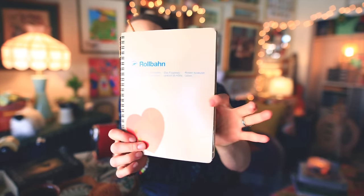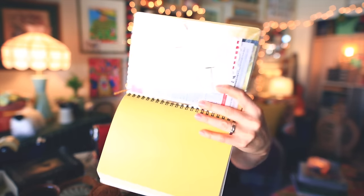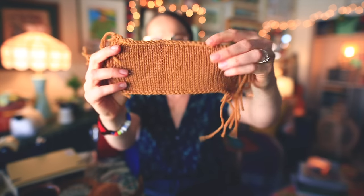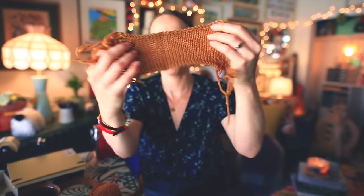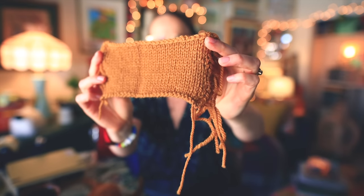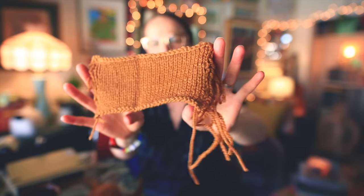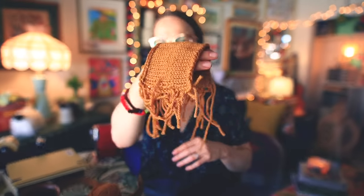So I made my swatch, keeping it in my roll-bond notebook because it's my favorite, because it has these great little sheet protectors in the back for things like swatches, especially when you have like five. Okay, so here's my swatch for this yarn on a size 9 needle. Beautiful, it's been folded, so it has a crease, but isn't that lovely? Great gauge, a little bit more open and drapey. It's a really nice swatch.